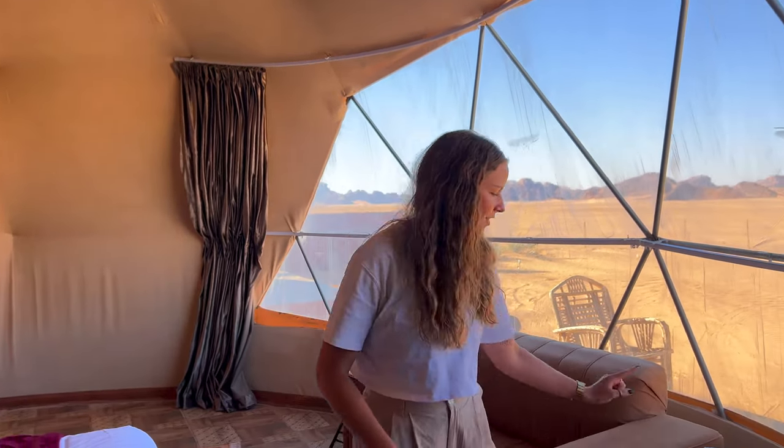Okay guys, so we made it to one of the famous bubble tents in Wadi Rum in Jordan, and we've already made ourselves quite comfortable, but we'll give you a little tour. There's not too much space to show you, but this is a very nice tent. Again, we're staying at the Warm Bubbles camp. Is that what it's called? Yeah, Warm Bubble camp. It's called Warm Bubble because they actually have a heater in here.